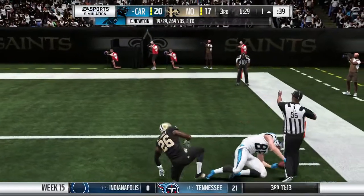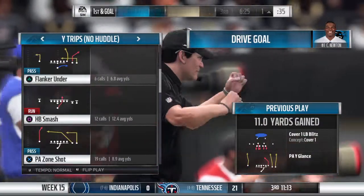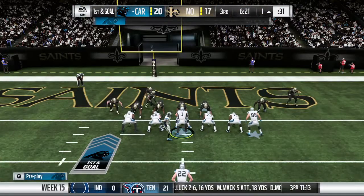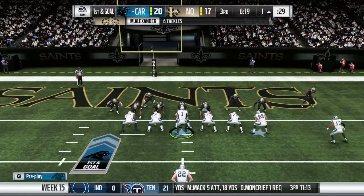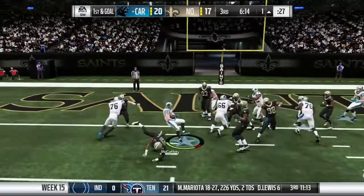Oh, there's that man again. It's complete. It's a good gain of 11. Sets him up 1st and goal. Well, he does have 1 touchdown in the game already, and while this one won't go for 6, it's enough to get him 1st and goal, but you and I both know he's going to be a little upset he didn't cross the goal line for a 2nd time in this one.